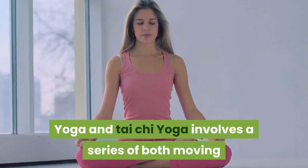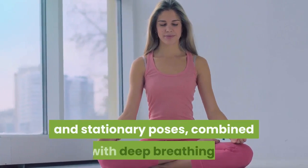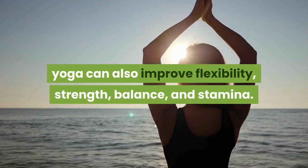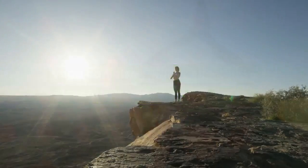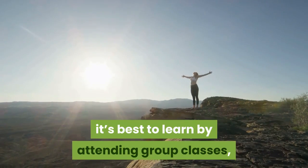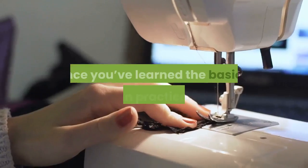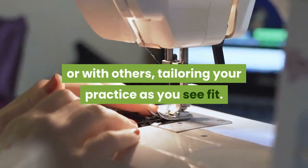Number 8, Yoga and Tai Chi. Yoga involves a series of both moving and stationary poses, combined with deep breathing. As well as reducing anxiety and stress, yoga can also improve flexibility, strength, balance, and stamina. Since injuries can happen when yoga is practiced incorrectly, it's best to learn by attending group classes, hiring a private teacher, or at least following video instructions. Once you've learned the basics, you can practice alone or with others, tailoring your practice as you see fit.